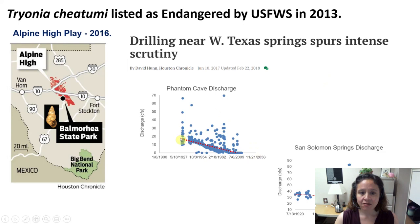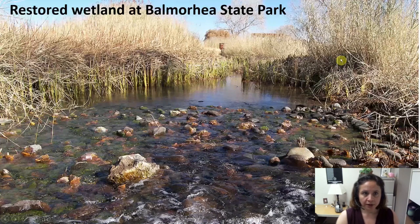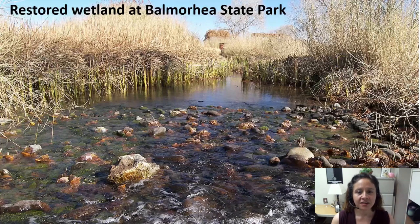So this is Phantom Cave where they lived since the 1930s. It has now gone dry and is maintained by a pump, and their largest site at San Solomon Springs, which is steadily declining. Here's a picture of a restored wetland at San Solomon Springs.